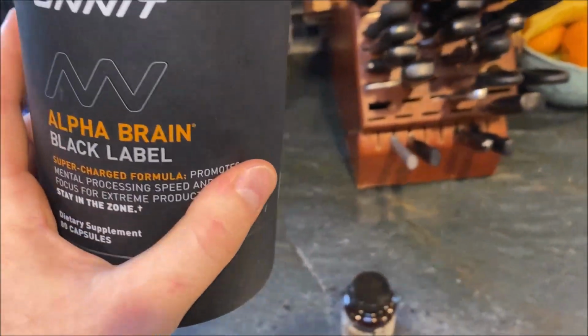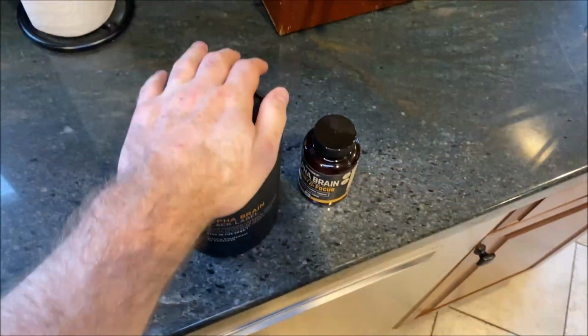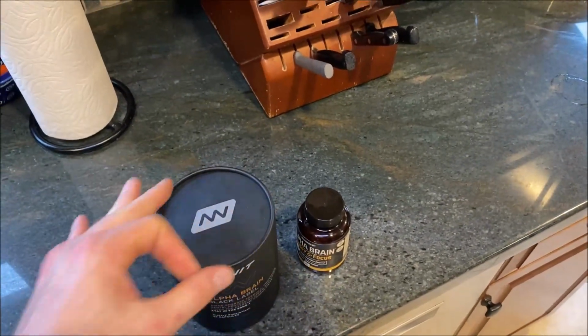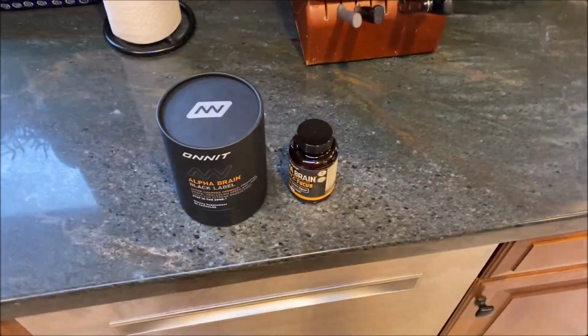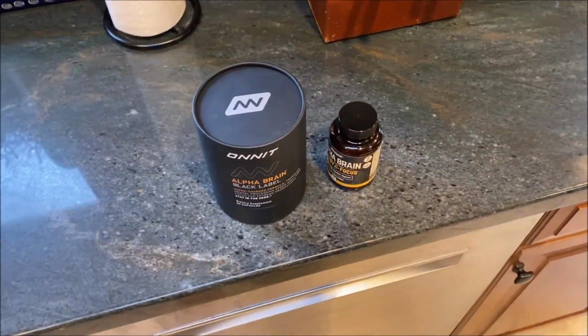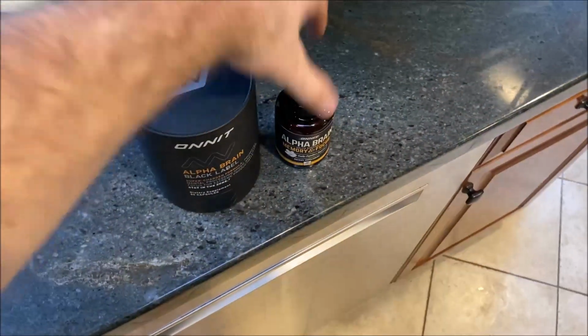But I use this in situations where I'm sleep deprived, or if I'm going to go out and I have something social that I'm going to do that's kind of stressful, like a get together, or maybe I have a big family dinner and I'm going to be around a bunch of people.